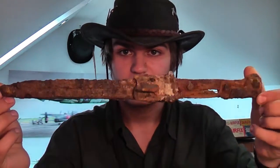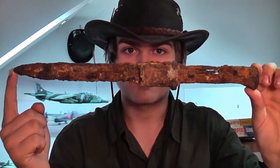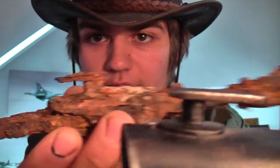And as a contrast, here is the same type of knife found in the mud at the Battle of Somme. It's exactly the same kind of knife. Same size, same catch on the sheath, where it would have hooked onto the belt, same shaped handle, same shaped point. However, this one's been rusting for almost 100 years. This one was preserved. I think it's a very interesting contrast.